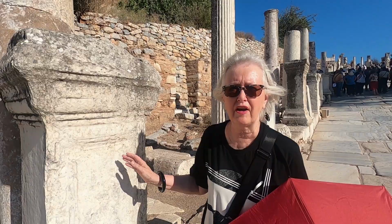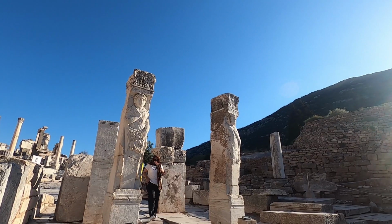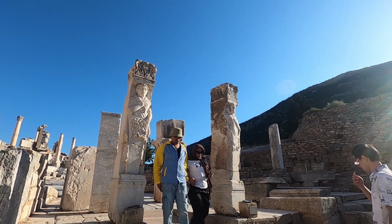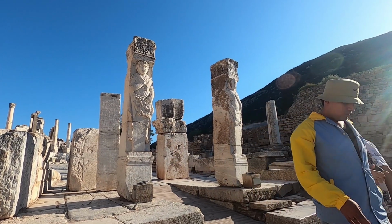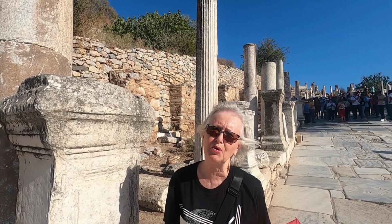We're in the popular area of Ephesus, where the common people could go, and behind us is the administration area. But we're walking up the hill to see the statue of Nike and see some of the places where Hercules completed some of his labors.